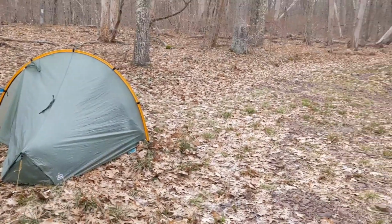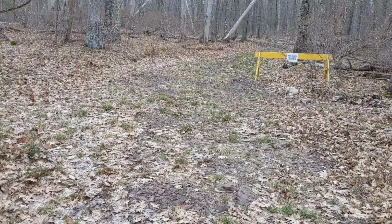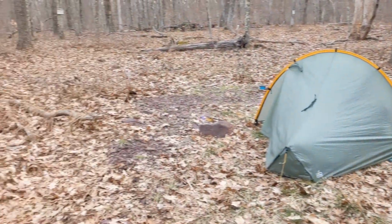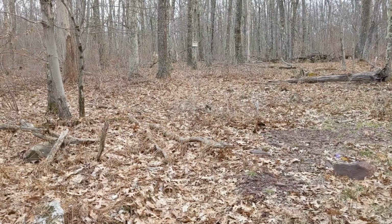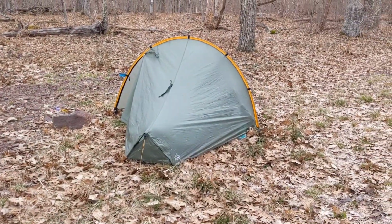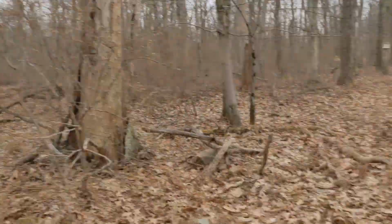All right, so this is our campsite. This trail, I think, is like an old service road or something that runs parallel to where we were on the Pinchot Trail in that direction. I'm not sure if this was a campsite that people pointed out, but it was what I found. So I'm just off to the side of the road. My bear hang is off over there.